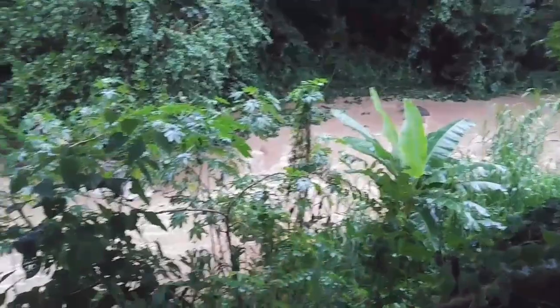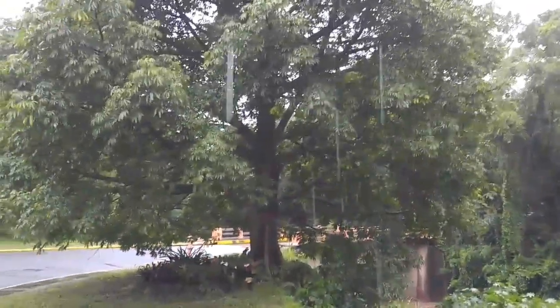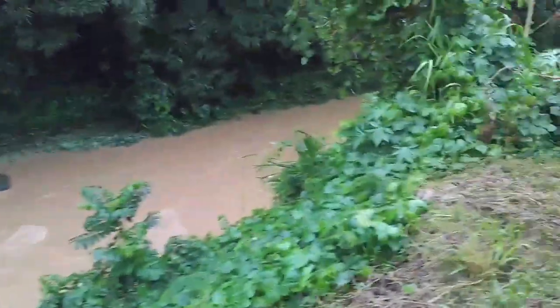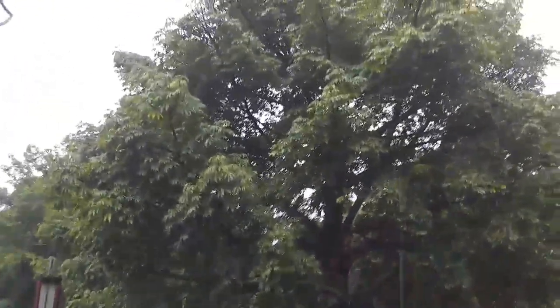I want to make sure I got the camera on. And there is the river. Wow, I'm under a Ceiba tree. La Ceiba. Trying not to wet my camera. But right there is a Ceiba tree. Look at the river. It's downpouring over here. Raining thunder. And that's the Ceiba.